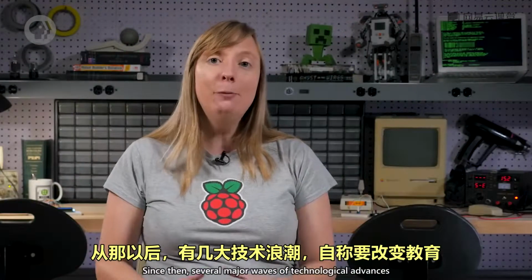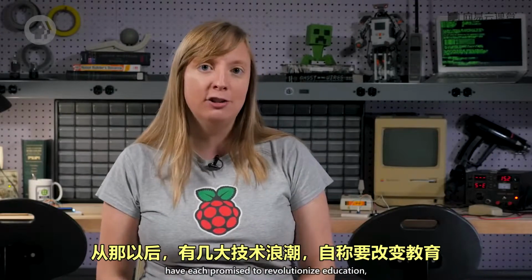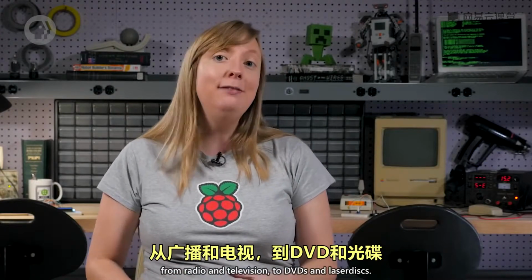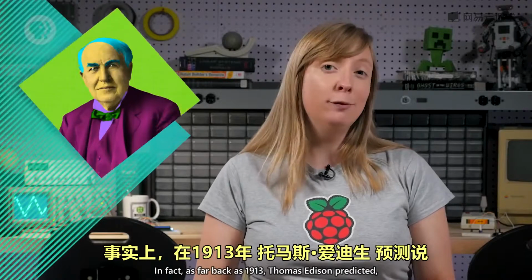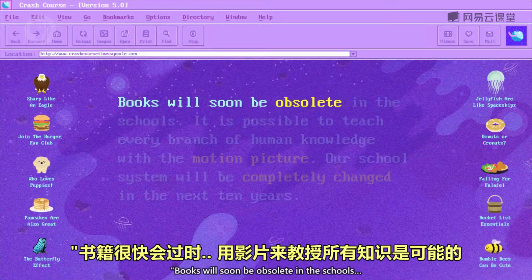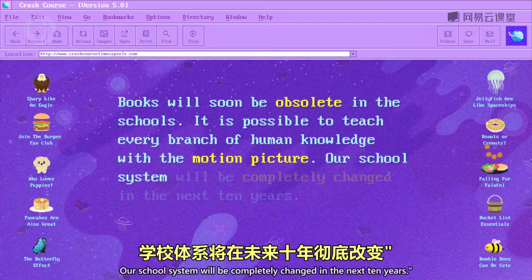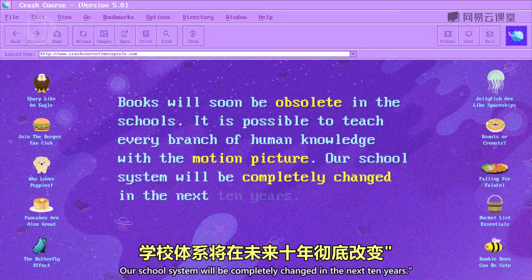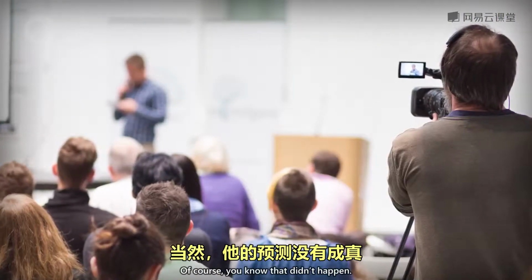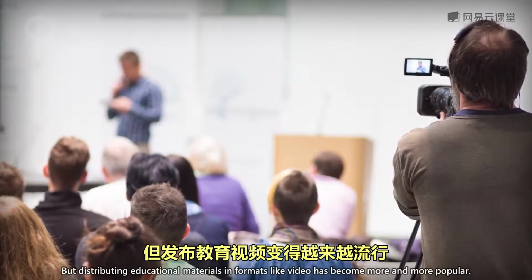Since then, several major waves of technological advances have each promised to revolutionize education, from radio and television to DVDs and laserdiscs. In fact, as far back as 1913, Thomas Edison predicted books will soon be obsolete in the schools. It is possible to teach every branch of human knowledge with the motion picture. Our school system will be completely changed in the next 10 years.